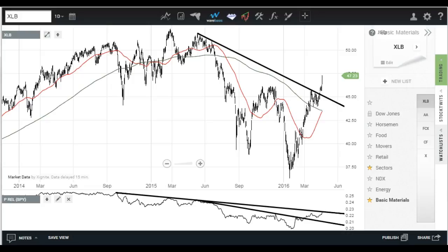Today is Wednesday, April 20th. We'll take a look at the basic materials sector in the stock market today because there's been a lot of changes there. Commodities are doing better, and this is a commodities related sector.